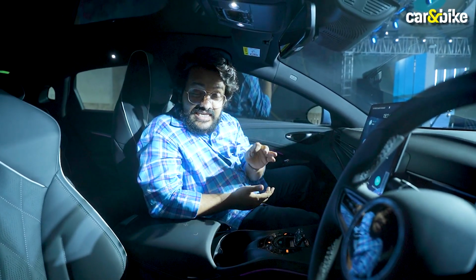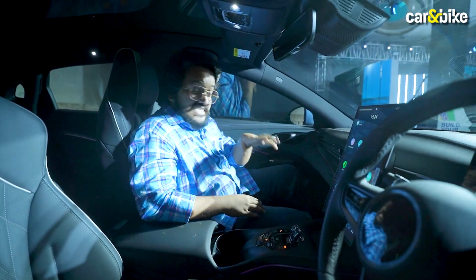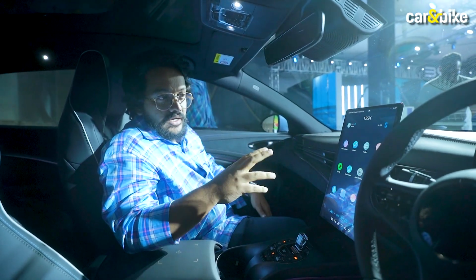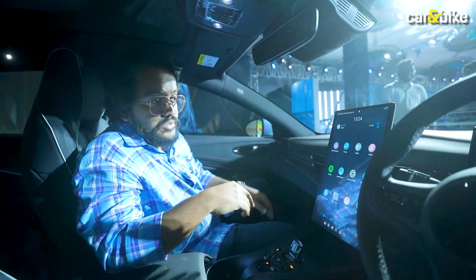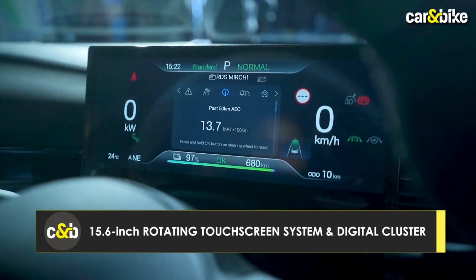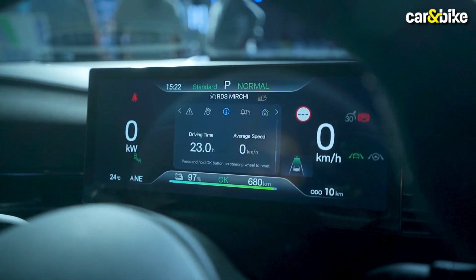Step inside the Seal and the feeling of this being a really cohesive car continues. This interior is actually fairly pleasant, even though it looks pretty simple. It does have a dual screen setup. So there's a 15.6-inch touchscreen, which you have mounted centrally. There's a 10.25-inch digital instruments display as well.